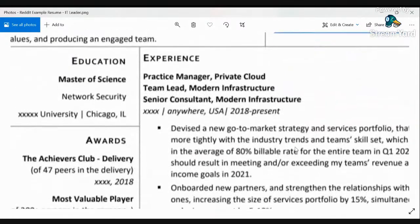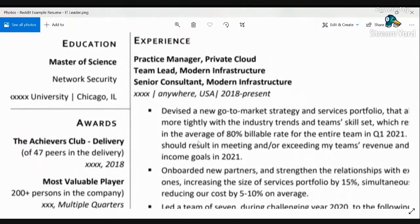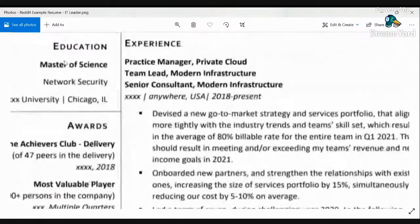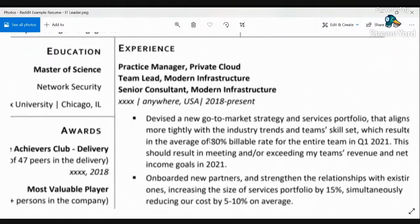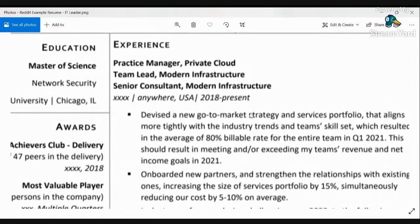Contact information's there, education's there off on the side. If I need to see it, great. And he has a Master of Science in Network Security. That's cool. And I'm calling that out just because I'm like, okay, he's hit those buckets that would have come through with the application. He's a practice manager, private cloud, team lead, modern infrastructure. So he's had these different roles at this company. It's how I'm reading this.